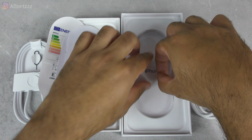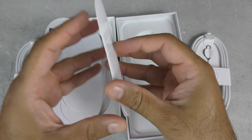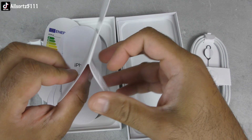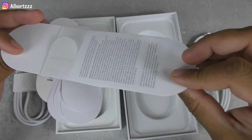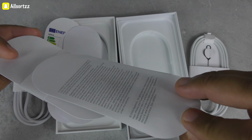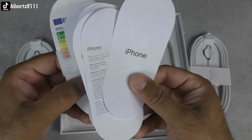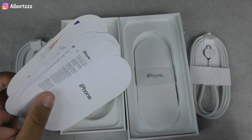With the fake, you will only have 2. Or is it 3? Yeah, it's just 2, sorry. And they are not stuck, so you can actually take these out. I don't want to just rip that, I just want to show you. You'll only have 2 pieces of paper, one that says iPhone and one that says iPhone again, but it's just safety and handy. So you'll only have 2 pieces of paper in the fake one, and you'll have all these in the original. That's the telltale sign. Make sure you check inside the box. Don't be shy.